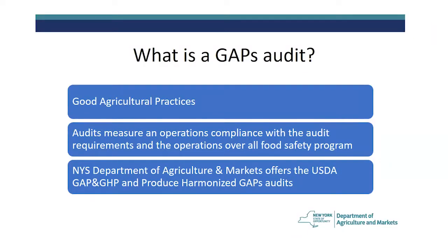So what is the GAPS audit? Well, first off, GAPS, as Betsy had mentioned, are good agricultural practices. These are practices that an establishment has in place to minimize the possibility of contamination to the product that they're producing. The audit itself is the tool that we use as auditors to assess the efforts in place by an establishment to help guide them in minimizing the possibility of contamination to the product. These efforts can come in the form of policies or procedures, and these can be documented or written, or given through verbal instruction during personnel training.